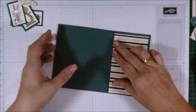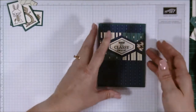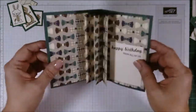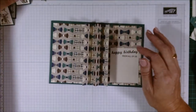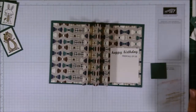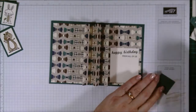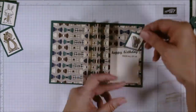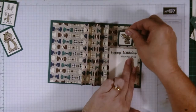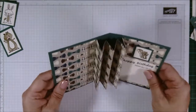there we go, leave it closed, bring the front part over and just press it down. When you open it up, voila, really easy. Okay, now to pop these little fellas on. Now the little guy goes at the top on the back. So I put him up the top here, but I'm going to actually stick him, I might actually just stick him straight above the top of the sentiment.